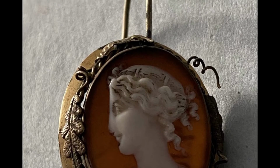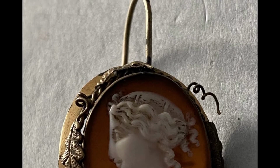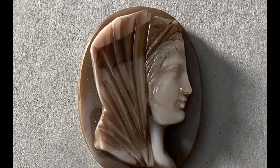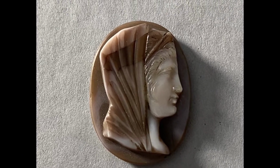Most of them depict figures, but we do have some that depict scenes and buildings, another common theme for cameos at the time. These two cameos are in beautiful condition and would still be considered fashionable today. We are so lucky to have these beautiful pieces in our collections.